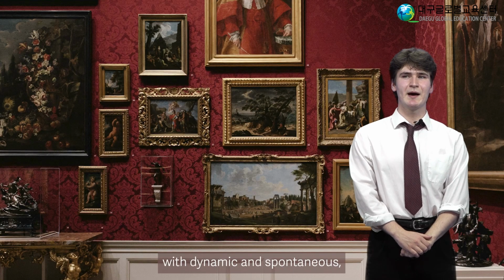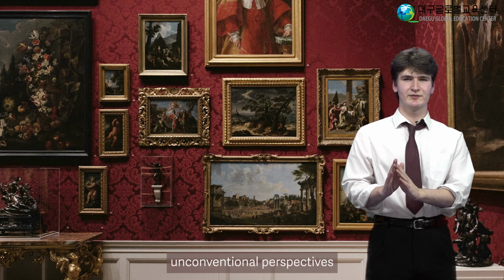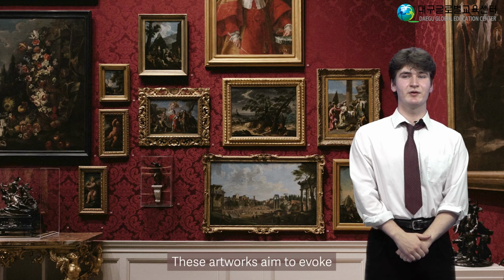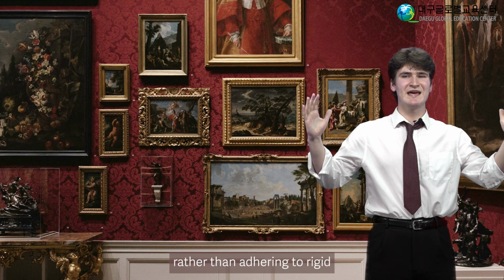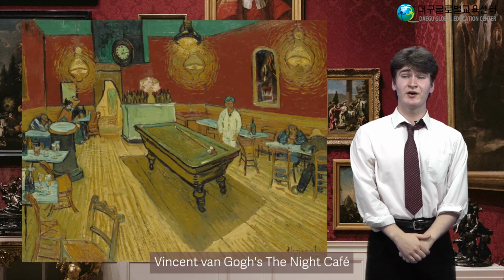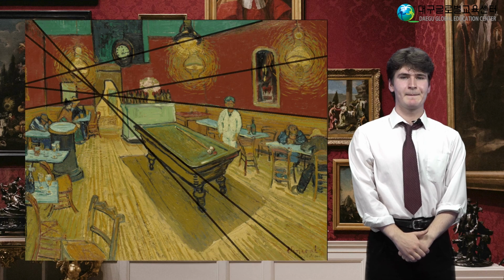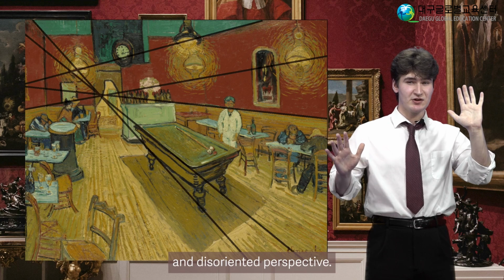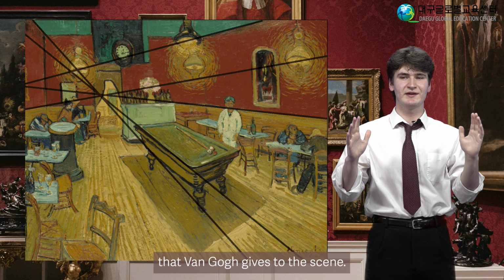Impressionist compositions were dynamic and spontaneous, often featuring unconventional perspectives and non-symmetrical arrangements. These artworks aim to evoke the artist's subjective experience of the world, rather than adhering to rigid conventions of representation. Vincent van Gogh's The Night Cafe exemplifies this approach. With its bold colours, expressive brushstrokes, and disoriented perspective, there is an emotional charge that Van Gogh gives to the scene.